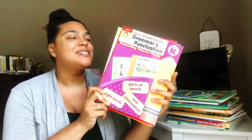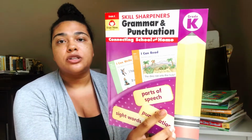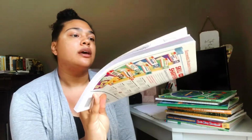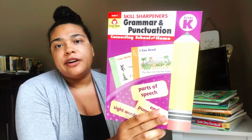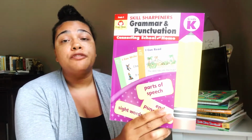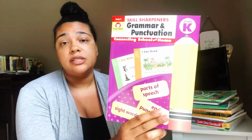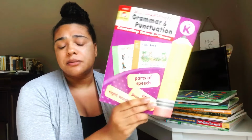This humongous stack of workbooks is all for language arts and reading. One of the ones that I'm going to highlight is this Evan-Moor Skill Sharpeners Grammar and Punctuation. I think, yeah, Grammar and Punctuation for kindergarten. My son just wasn't ready for it yet. He will be ready for it next year. It's something we're going to be focusing on for his first grade year. So I did purchase the first grade version of it. I'll probably just consign this, get some money back on it.